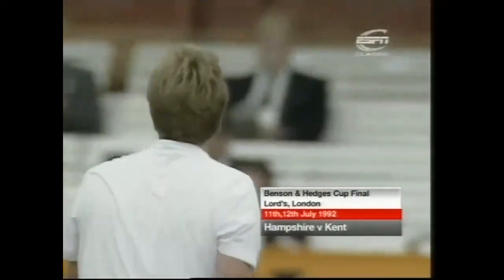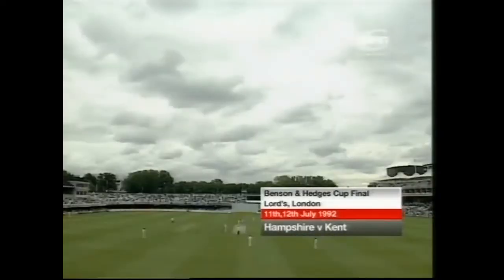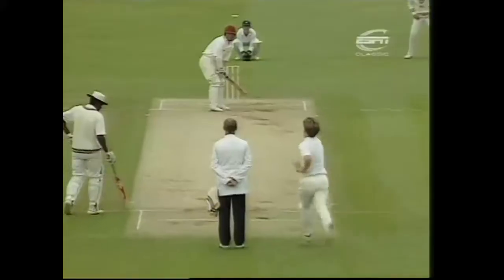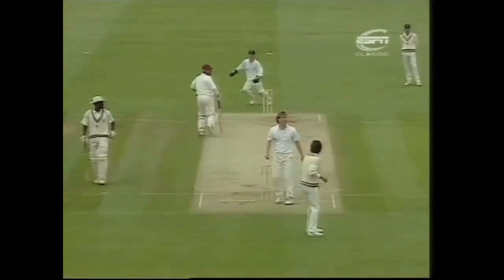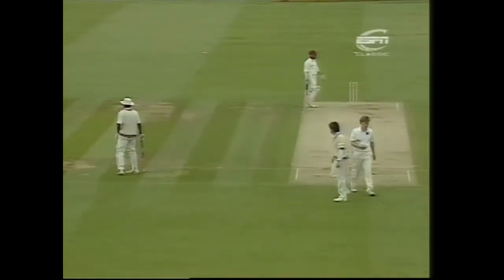Mark Benson looking to now try and play with 2 shots. Picking that up from straight and hit down to square leg. Good shot. He's got that away over the infield, just for the 2. It's a nice, easy stroke. Wasn't necessarily trying to smash it right out to the boundary.